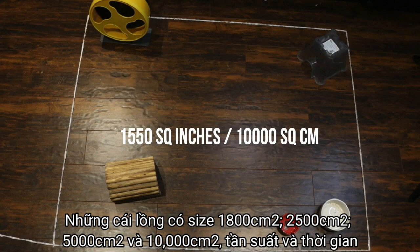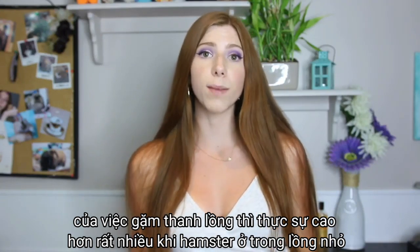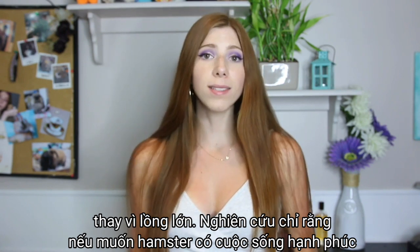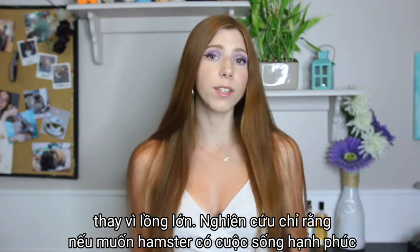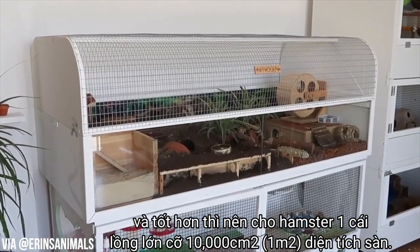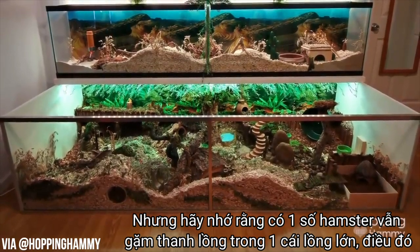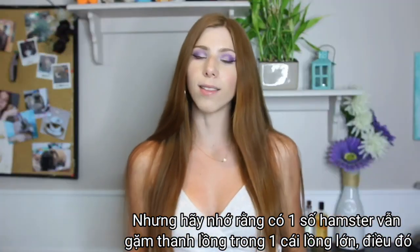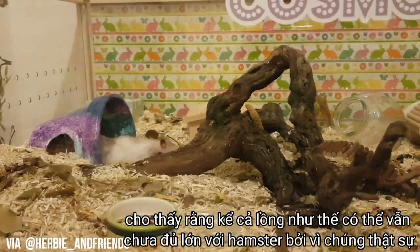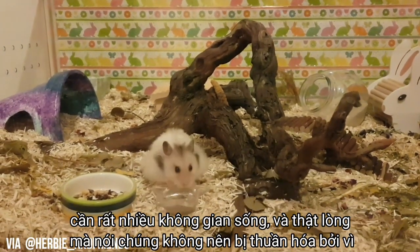1,550 square inches. So the frequency and duration of bar chewing was significantly higher when hamsters were placed in these smaller cages rather than the larger cages. So it was suggested that the welfare of the hamster's life may be improved by giving them a cage as large as 1,550 square inches of floor space. Now keep in mind that some hamsters did still bar chew in a cage that large. That should just go to show you that even that may not be large enough for a hamster, because these animals really do need a lot of space.